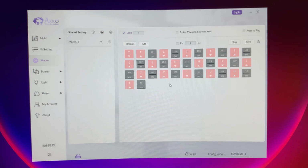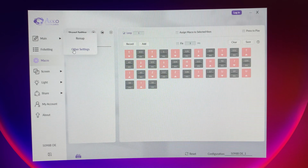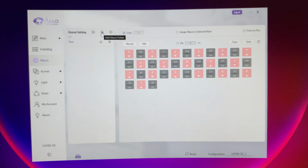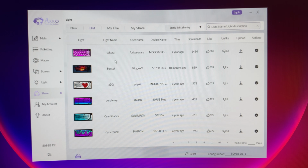50 milliseconds. And just like that, we can save one. We can edit the name, test. We can add files, create folders, or also collapse folders. And of course, we can delete the macro just like that. As I said, we can also share light animations or also download tons and tons of user-made presets. It's the same for animations, for settings, and for macros.